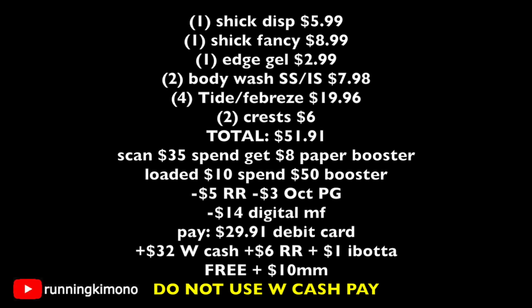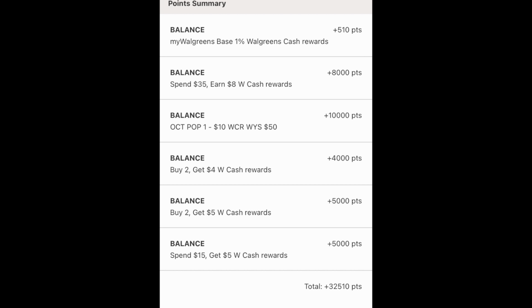And then I got back $32 in Walgreens cash. $6 register reward. It didn't print for me, so the cashier just put it on my store card. And then $1 back from Ibotta, making this a $10 moneymaker. And let's not forget not to use your Walgreens cash for this one, or it'll mess up your spend boosters and the Schick deal.